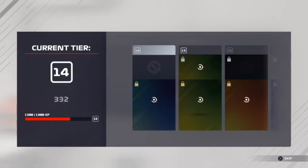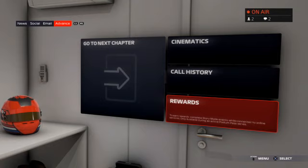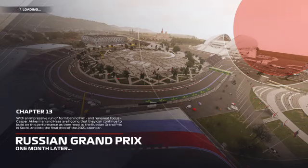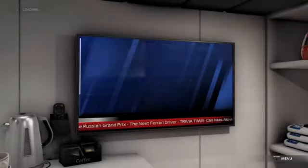Let's go get our rewards for racing. That gets us enough to reach level 15, which, if it loads up, is a new car livery, a paint scheme. Alright, hold on. Darn, picked a bad time to look away. Alright, one month later. With an impressive run of form behind them and renewed focus, Casper, Ackerman, and Haas are hoping that they can continue to build on this performance as they head to the Russian Grand Prix in Sochi, into the final third of the calendar.